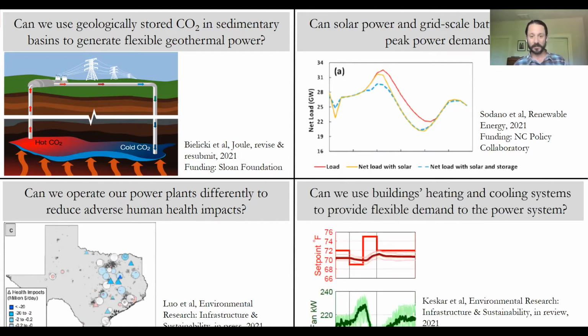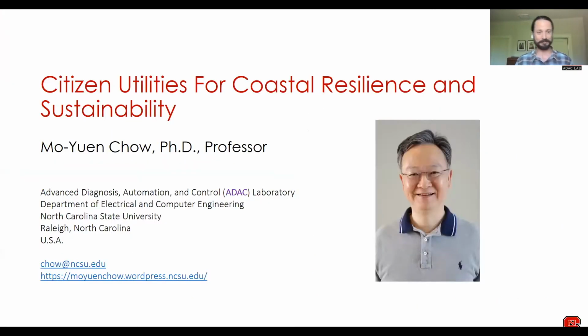The last question: can we use buildings' heating and cooling systems to provide flexible demand to the power system? So, in this DOE-funded project, we are adjusting thermostats just a little bit, imperceptible to the occupants, in a way that changes the building's power demand, ultimately in a way that allows us to balance that supply and demand in real time and integrate our variable renewables. All right, thank you very much.